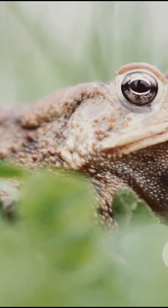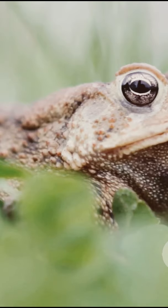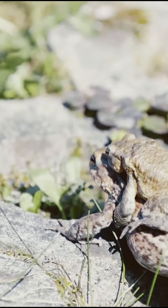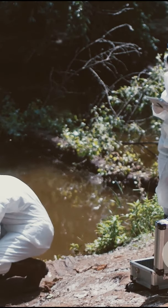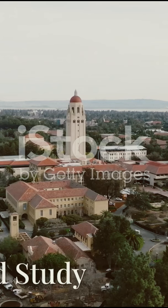The cane toad has emerged as a model organism for studying amphibian navigation. Its ability to navigate over long distances, even in unfamiliar terrain, makes it an ideal subject. Researchers at Stanford University set out to investigate the homing abilities of cane toads in a natural setting.